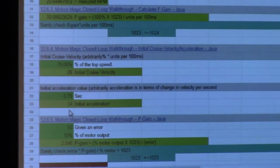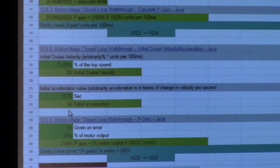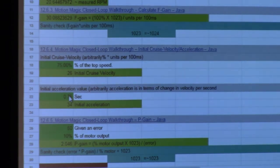How long do we want to take from zero RPM to our cruise velocity? We want to take 1 second to get there? Do we need something a little softer, 2 seconds? We want something a little more aggressive, maybe half a second, quarter second? What can our mechanism do? Is our gear train, can it handle those high torque loads? We're going to try about 0.75 seconds, and you'll be able to still see the acceleration with those values. So our acceleration is going to be 34.